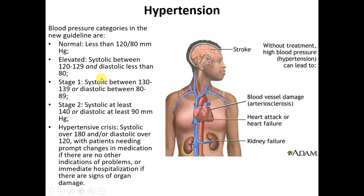Now, as far as these new guidelines, these are relatively new. There is no more pre-hypertension. That was the biggest change. We used to have this gray area called pre-hypertension, and the expert committees believed that that was misleading to Americans because Americans would believe, I don't have to worry about my diet or my lifestyle because I'm not really hypertensive. I don't really have high blood pressure. So that was eliminated, and now we have these categories.